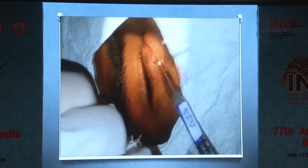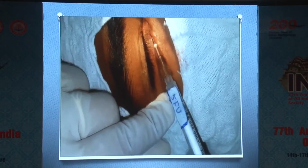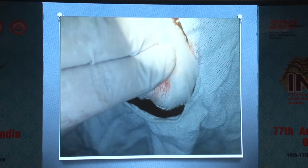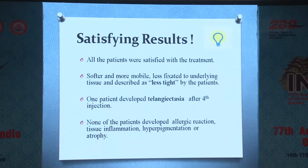This injection can be repeated after an interval of 3 to 4 weeks. There's no minimum number, it depends on the follow-up results, but a maximum of 4 to 5 injections can be given. The patient interpretation of outcome was determined subjectively by asking if they were satisfied and objectively by comparing the initial and subsequent digital photographs. All the patients were found to be satisfied with the treatment. The scar appeared to be less tight to the patients. One patient, however, developed telangiectasia.